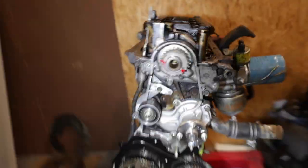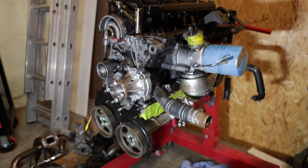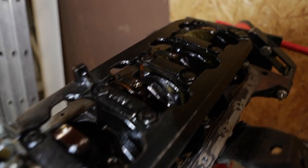And now to the engine. So this is a CA18, as you guys recognize, showed you before. Took the oil pan off. Now the next step would be to see how the bearings look.